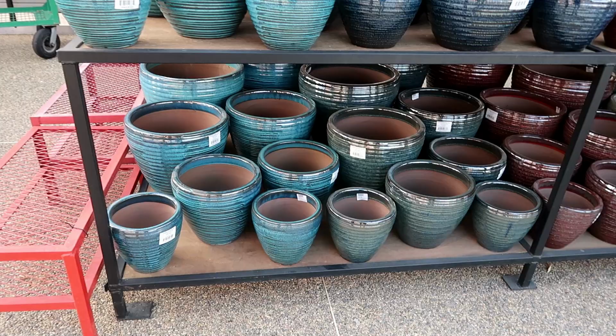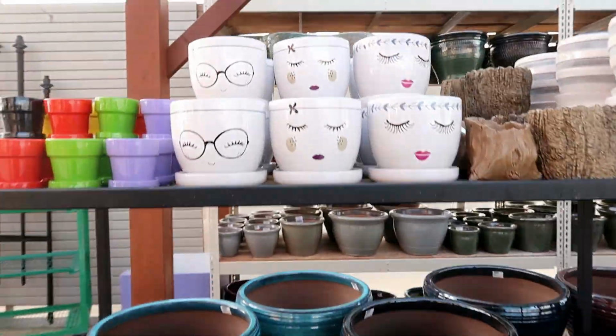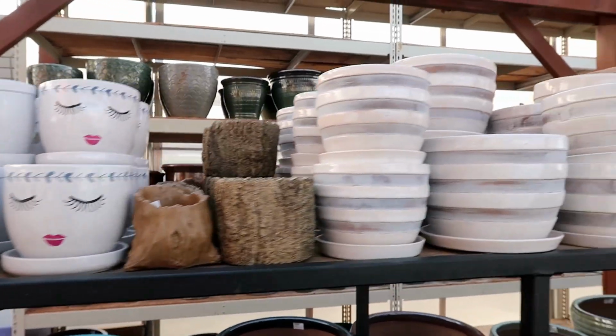Okay, so if you want to come with me, I'm going to head over to the store and show you all that new pottery. Okay, so lots of pots are happening back here. Let me give you a closer look. Looks like we have our regular just glazed ceramic, but when you get on top, you have these cute little face pots.